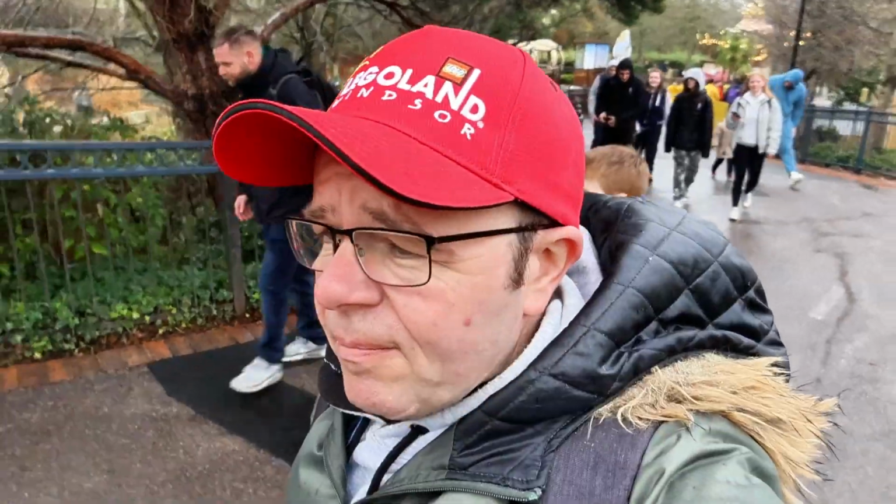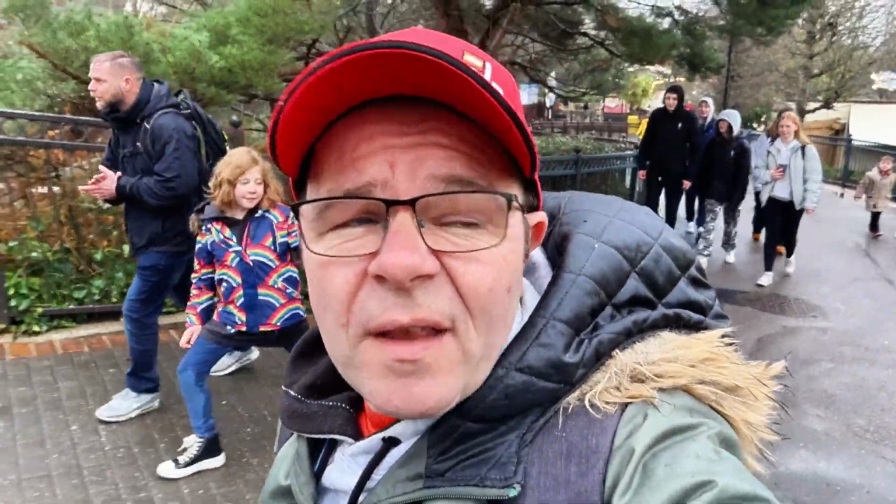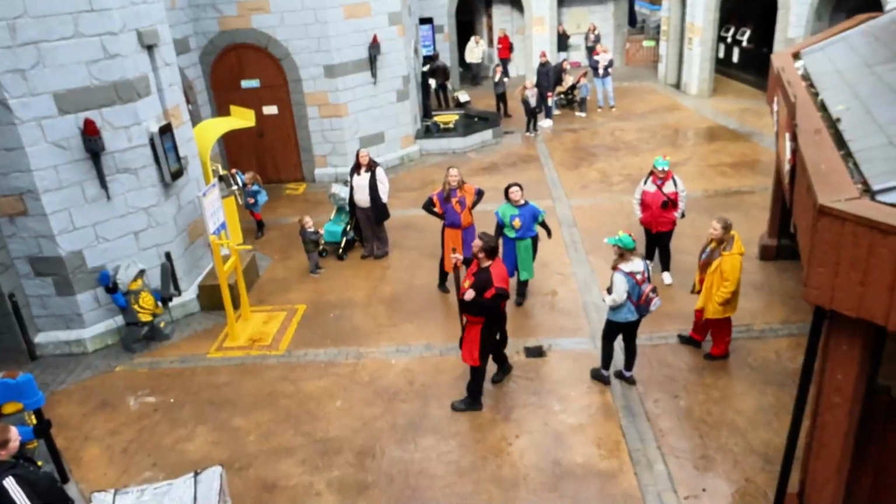Despite it being the first day the park's been open since its Christmas event, it's not actually too busy. 45 minutes, longest queue so far. That was for Laser Raiders, and it's probably only because it rained. It's actually quite quiet today. We're managing to get on quite a few rides. Heading for Dragon next, I think.